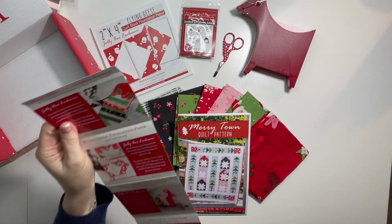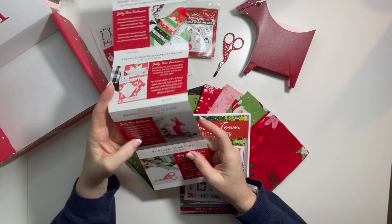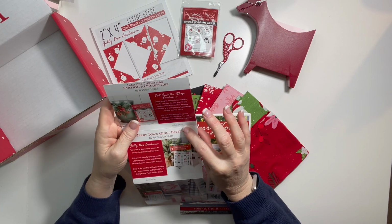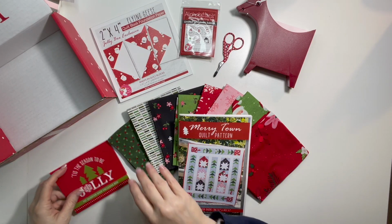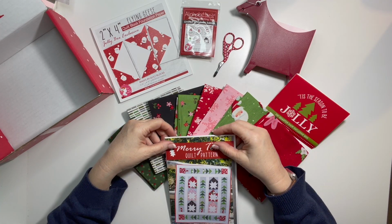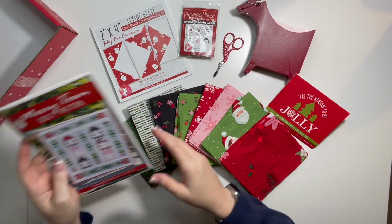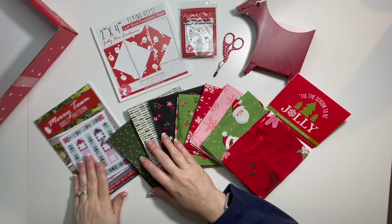So all together, we'll just do a quick math. 25, 34, 44, 47, 52, 60, 70. So $70 worth of product in this box. I think it's okay. I'm not blown away. I hate to say it. I hate sounding so negative. I'm not blown away by it, but I think the pattern is really pretty. I really like the pattern, and I like getting foundation papers. I like using foundation papers.